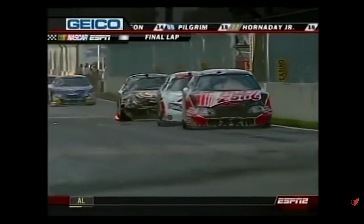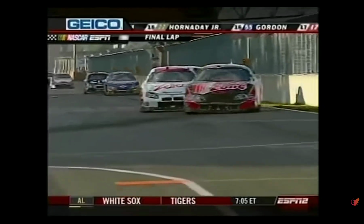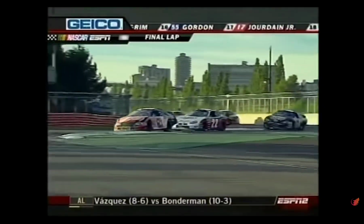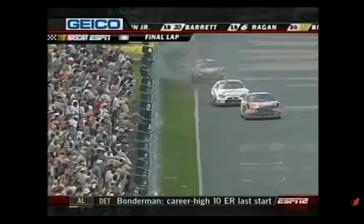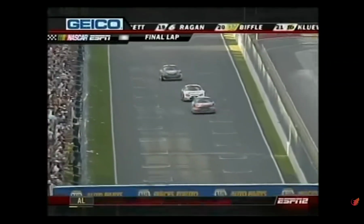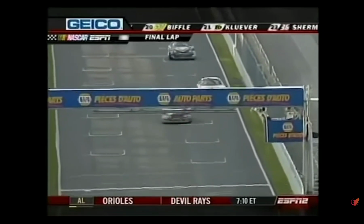Kevin Harvick started at the back of this field. Is he going to be able to hang on and get the win? Carpentier trying to find a way around, but Kevin Harvick is going to go from worst to first, and Kevin Harvick's name will go on the winner's trophy in the inaugural NASCAR Busch Series race at Montreal.